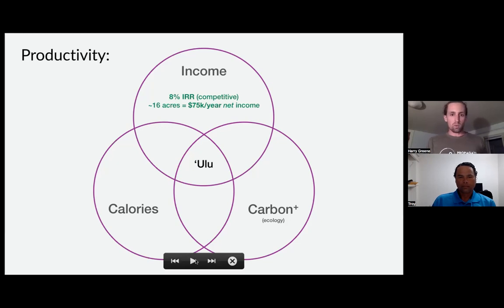supply someone with about a $75,000 a year net income, so a salary, if you will. In terms of food, 8.3 million calories per acre. So if 9.5 people were to only eat breadfruit for a year, 1 acre would supply their caloric needs.